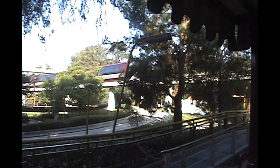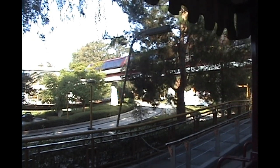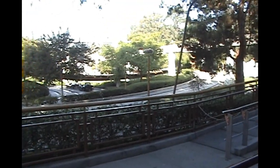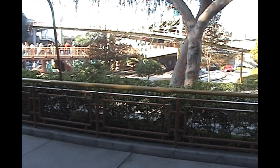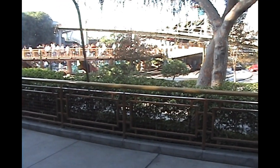There's the old People Mover Rocket Rods track right there. People Mover opened in 1967 after Walt's death. And it closed in 1995 to make way for Rocket Rods, which was open from 1999 to 2000, because it broke down. If it wouldn't have broken down, it would probably still be operating.